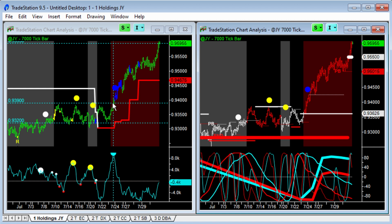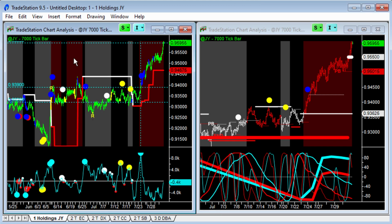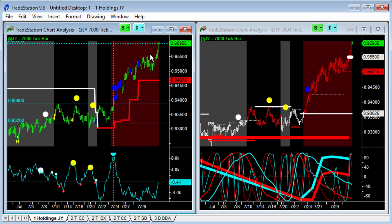entry point here, just under 94. Just took profits at 96, a smidge under 96 here, where the profit target was sitting, and this is where the stop loss level was on this trade. Got in on the break here of this trade, and you can see the blue professional bars just taking it above an important channel level that we were in. Bang, and just took off to the upside.